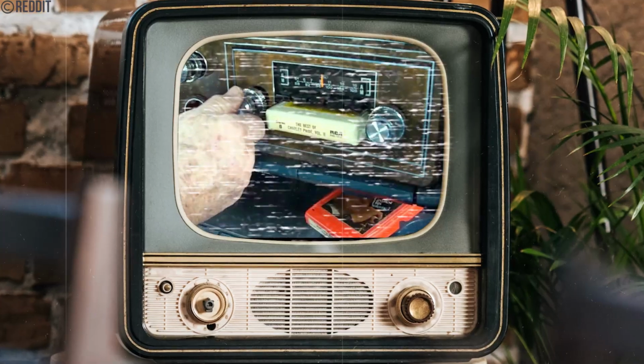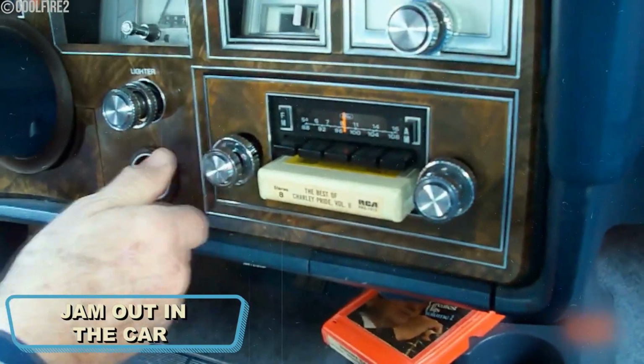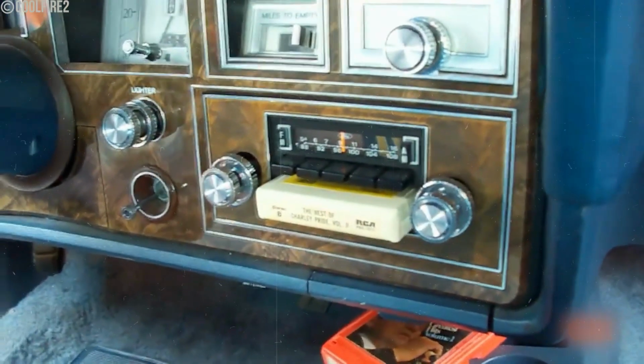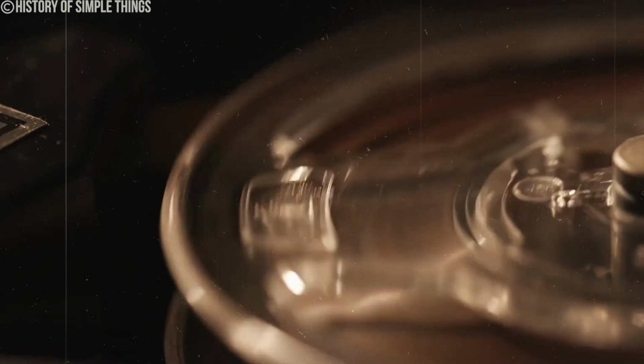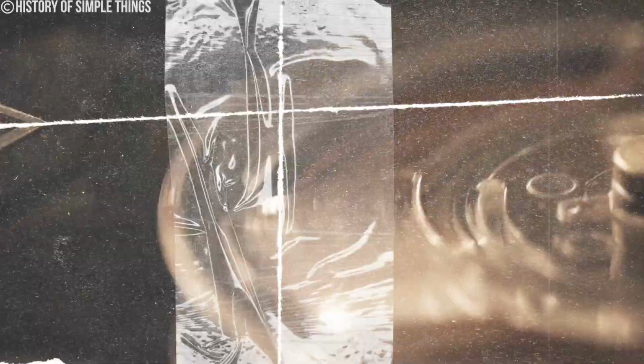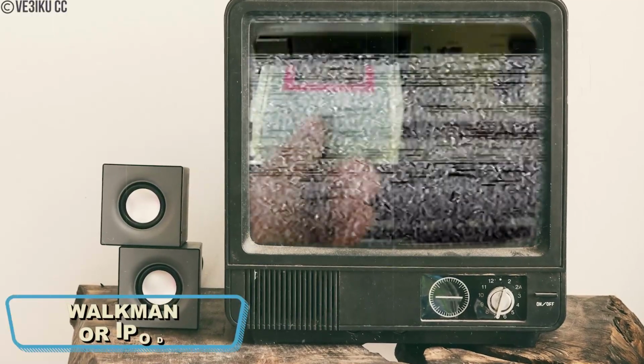The sound? Not exactly crystal clear, but hey, they were the first real way to take your music on the go. Imagine trying to jam out in the car with one of these, sliding it into the deck, and hoping you didn't get stuck halfway through your favorite song. It wasn't always perfect, but back then, it was the coolest way to listen to music on the move before we got the Walkman or the iPod.